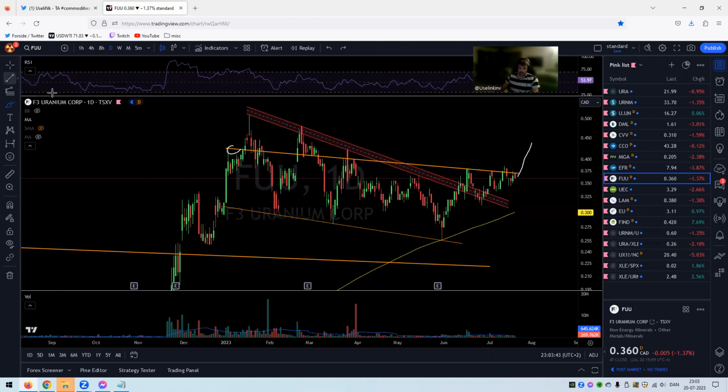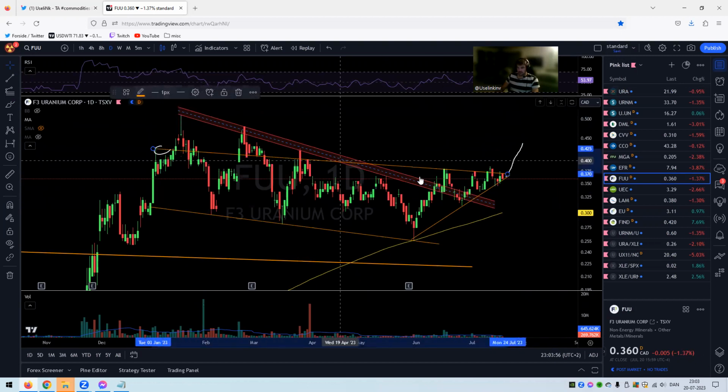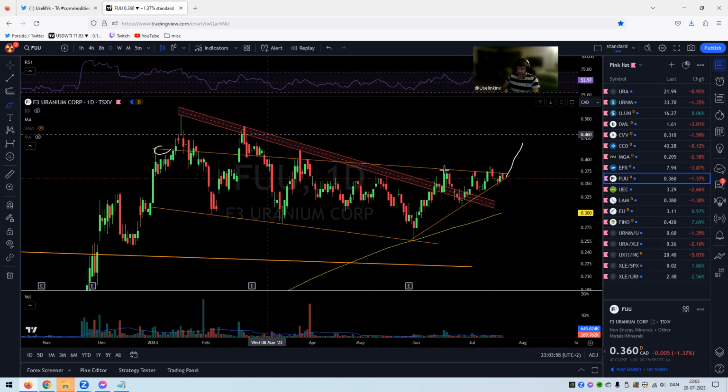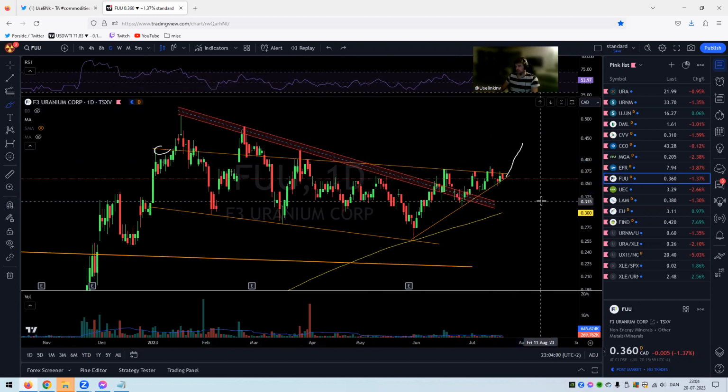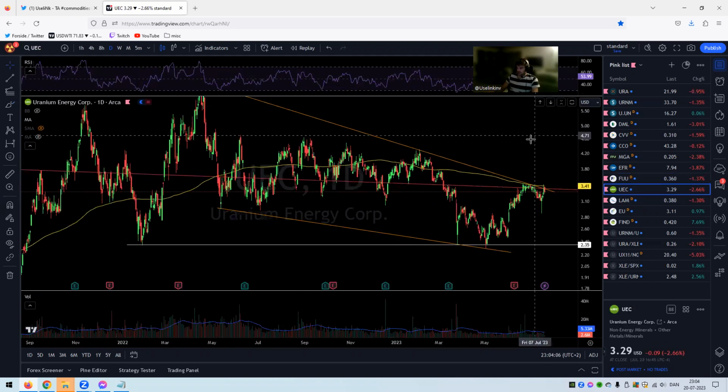But yeah, you could argue, let me show you, that you have a rising trend line there. So if you break below, that's bad. Breaking above, obviously that's good. And we are getting right into the apex. So it's decision time next week or tomorrow for Fission. That's for sure.